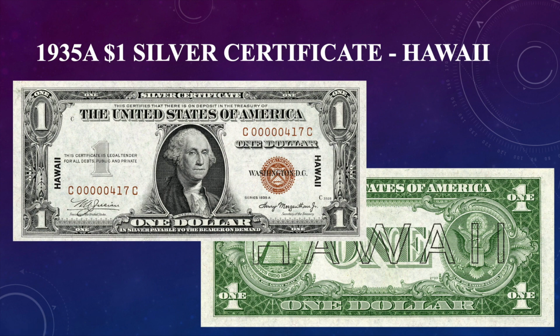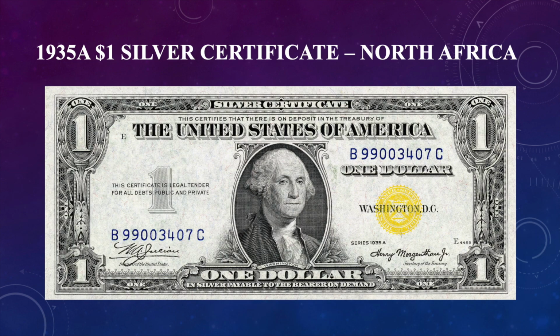And then the star notes were made, but they didn't start from 1, so there aren't any low serial number star notes, which is kind of unfortunate, but they trade for between $100 and a little over $1,000 when you have one of the stars.